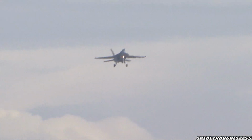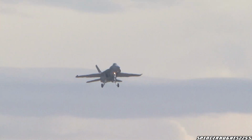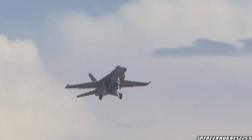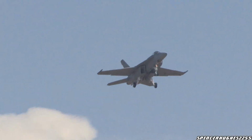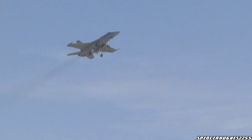F/A-18E Super Hornet. Look to the left, ladies and gentlemen, after a quick 1.5 Cuban 8. Watch for the dirty roll, aerodynamically dirty. Gear out, watch for the dirty roll right here at show center. Ladies and gentlemen, it's your United States Navy's F/A-18E Super Hornet.